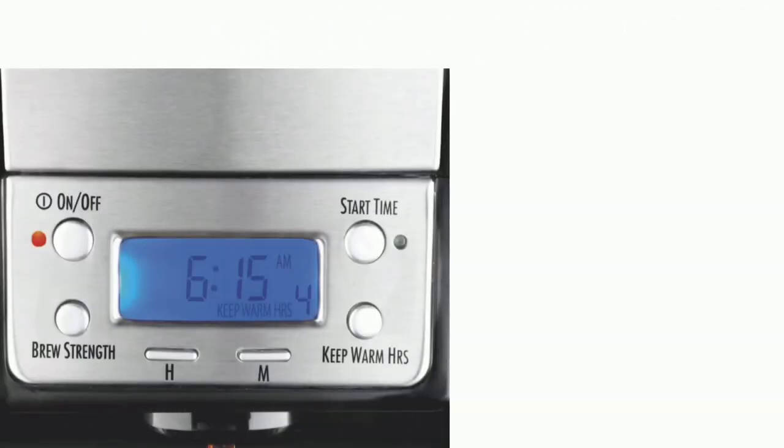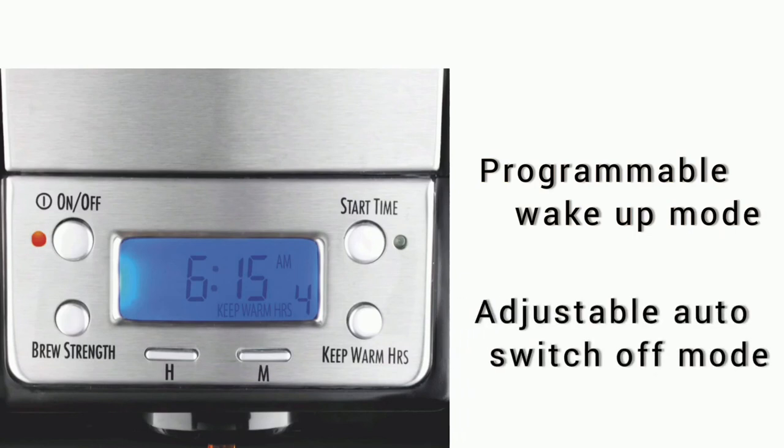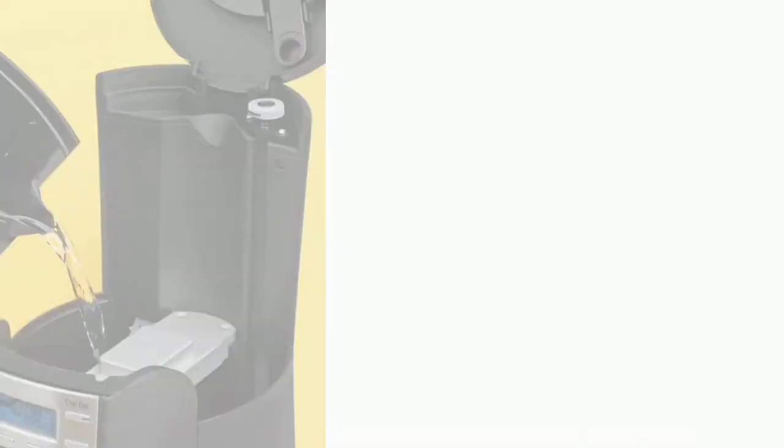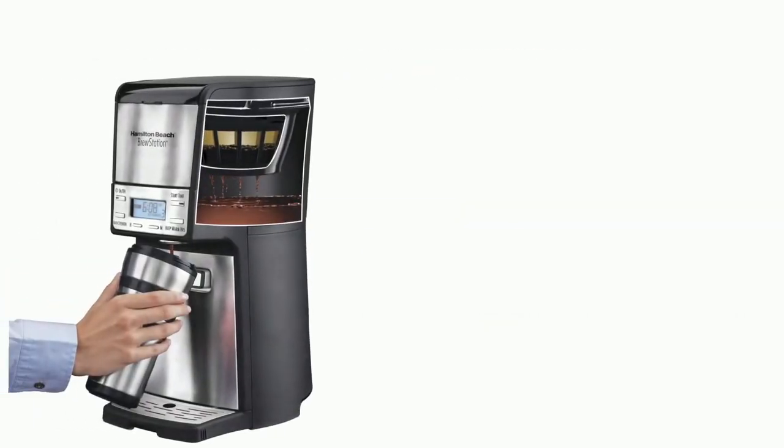Two best features: it has a programmable wake up mode, and secondly it has an adjustable auto switch off mode, so you can adjust the switch off time between 0 to 4 hours. Has a removable tank for easy filling and cleaning, along with a permanent gold tone filter. Warranty is 1 year. These were the 5 best coffee makers according to my research.